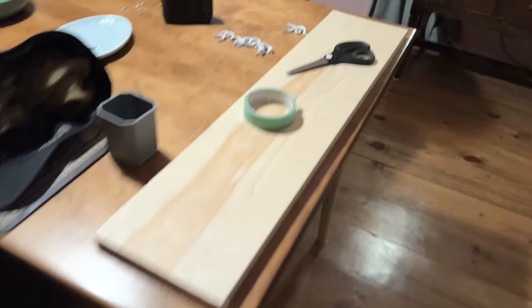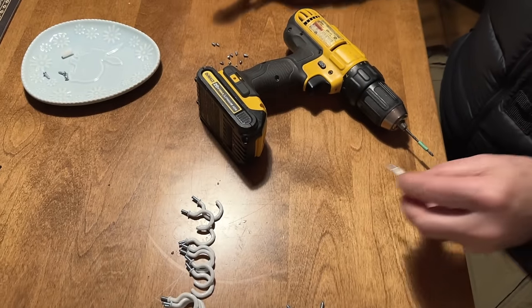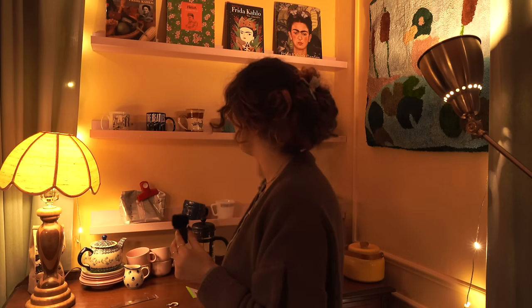The screw top on it was a little too long. So my dad helped me. He cut off all the tops of them, so now they won't go through too far. And now I'm just here measuring out exactly where I need to drill the holes so that I can screw these in and hang up the cups.